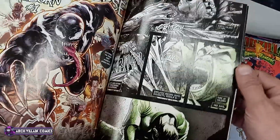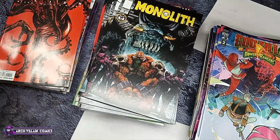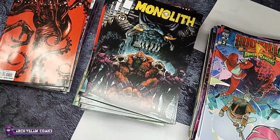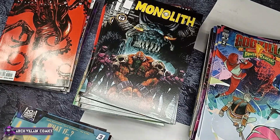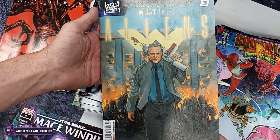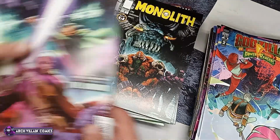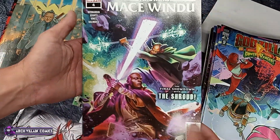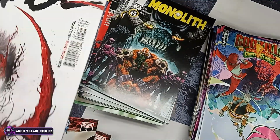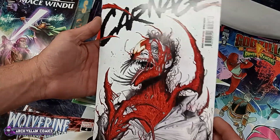And again, Alien blood is green. And I just think that's the coolest thing. Not that their blood is green, but the coolest that it's black, white, and blood, and it's green. But, you know, kind of trivial-minded, so maybe ignore me. What If Aliens number three? Mace Windu number four. Here's a good cover. Gosh, that's harsh. Carnage number seven.